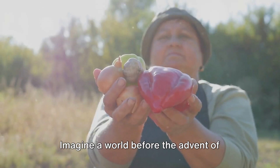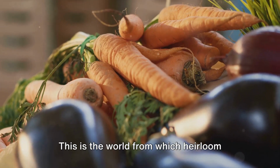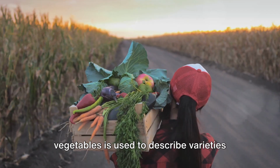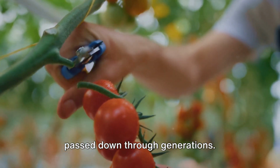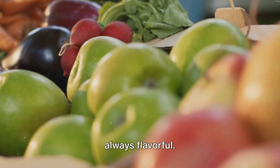Imagine a world before the advent of industrial agriculture, a time when diversity in our food was the norm, not the exception. This is the world from which heirloom vegetables hail. The term heirloom in the context of vegetables is used to describe varieties that are open-pollinated and have been passed down through generations. These are not your typical supermarket varieties.